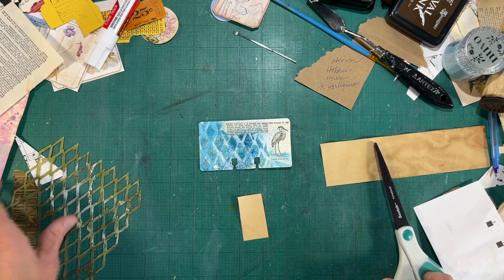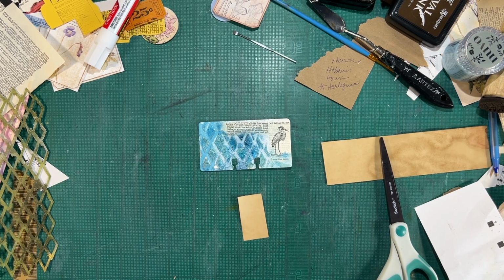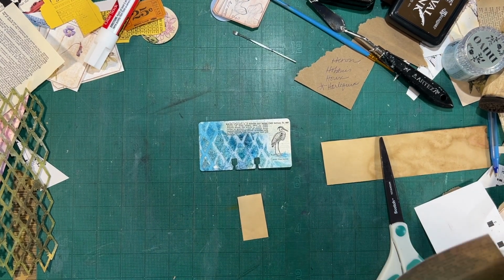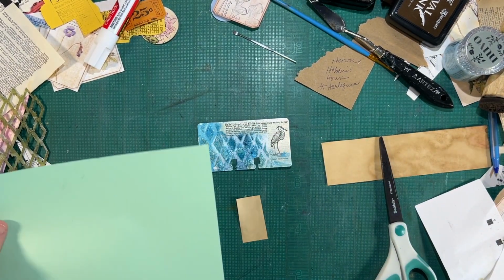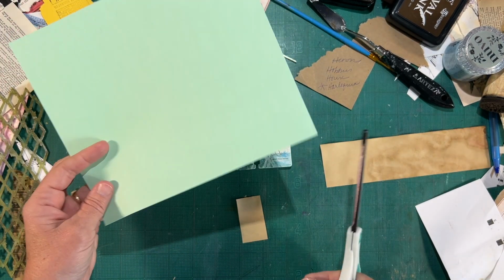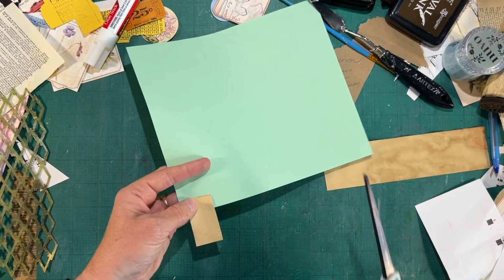What color roof do we want? Something bright that goes with this. Do we have, yeah, we do. Like a seafoam green. Oh, this is just copy paper. That's not going to be strong enough, but it's the right color that I want. Okay, so let me cut.